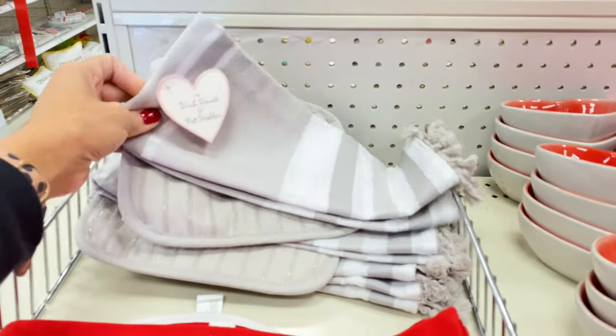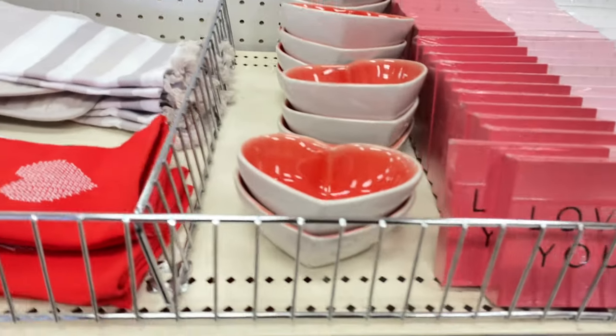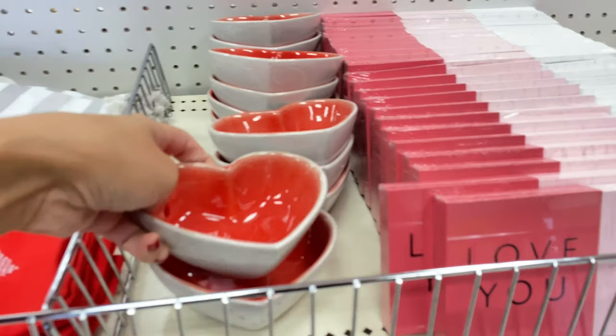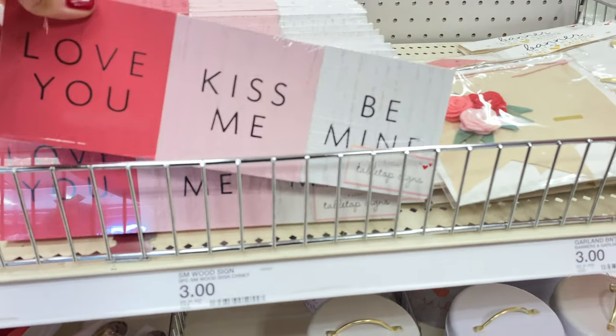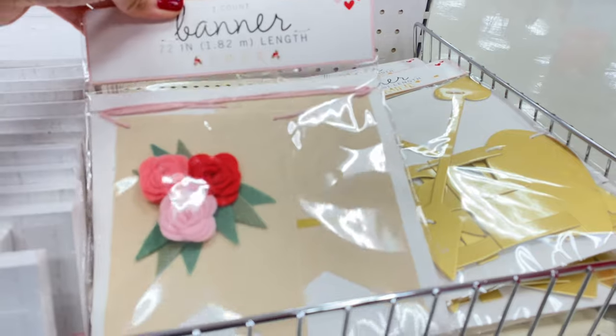They always have kitchen towels. They have some packs that come with two kitchen towels and then another pack that comes with the pot warmer and then one kitchen towel. Also, I think these dishes are really cute to maybe put in your kitchen and put a few little pieces of candy in there. Of course, if you have kids, they'll probably be gone within the same day that you put the candy in, but I think that's really cute.